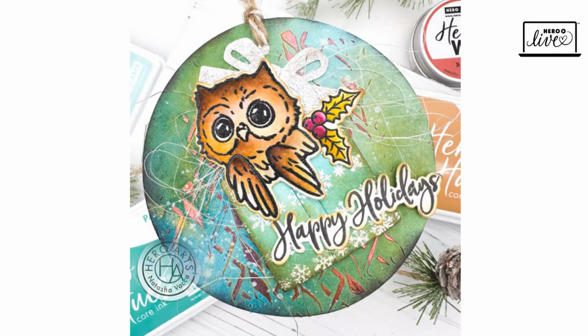And then we have this one by Natasha. She's so amazing with mixed media. And every time she gets these sets, I can't wait to see what she does with them, because she just knocks it out of the park. She used that circle tag and added some texture with the stencils and the paste, and beautiful color back there. And of course, she used that little owl who's too cute. She's so good. That would be such a great tag.